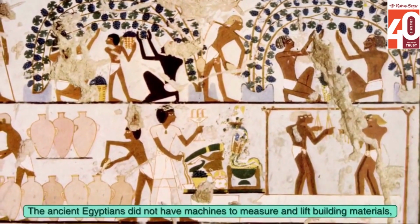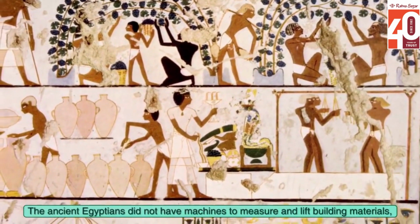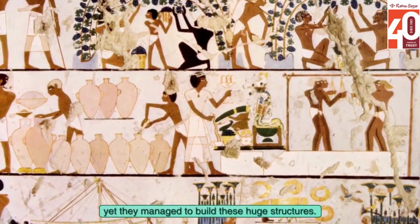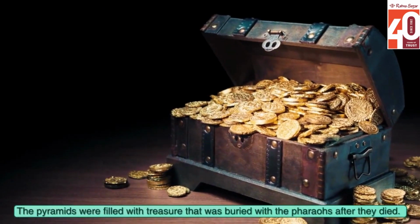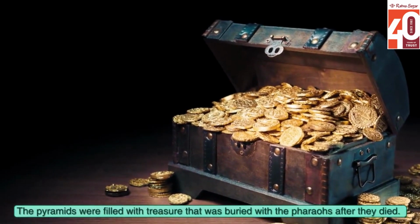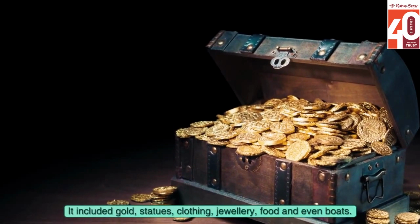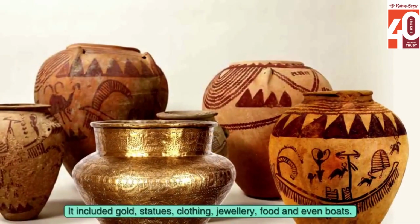The ancient Egyptians did not have machines to measure and lift building materials, yet they managed to build these huge structures. The pyramids were filled with treasure that was buried with the pharaohs after they died. It included gold, statues, clothing, jewelry, food, and even boats.